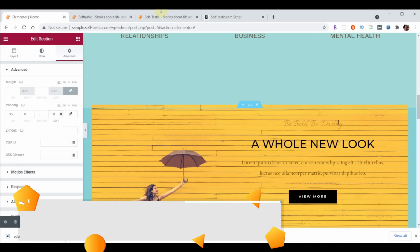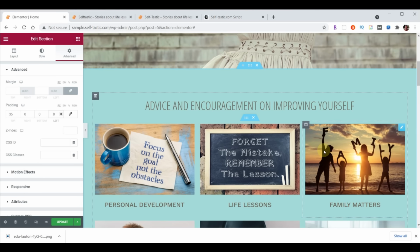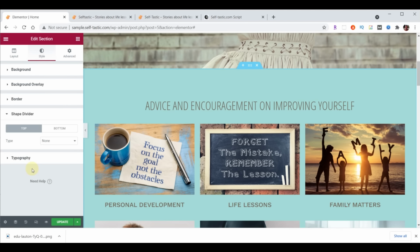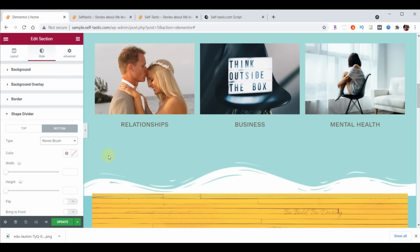And now we're going to go to Advanced and change this from 0 to 35 and change that 100 to 0. And, Bethany's, you see this little wave brush thing going on right here? We want to add that. So let's go ahead. It turns out being at the bottom of the section above. So we got to scroll up, choose that section, then go to Style, and then we're looking for Shape Divider.